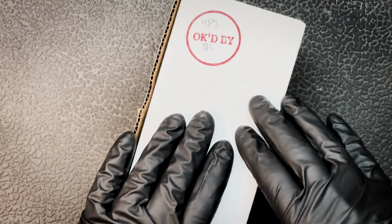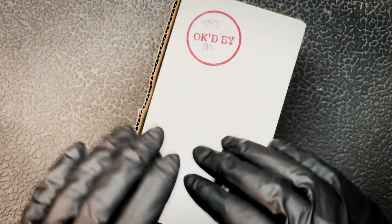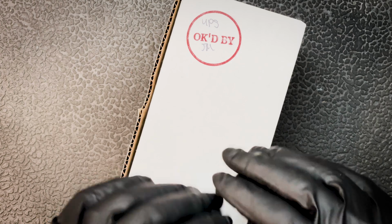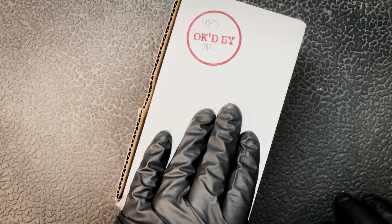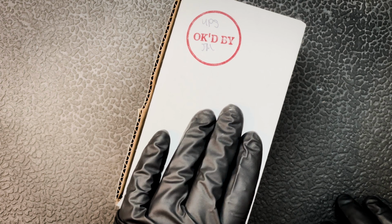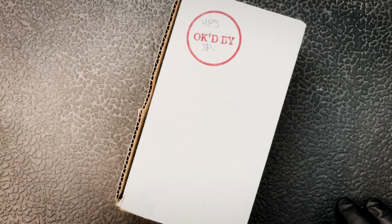So I just wanted to show you guys what you would be buying if you see these in auctions or on websites or eBay, that sort of thing, and how those grades will compare to an actual reputable coin grading company. So without further ado, let's get into it and see what we got.